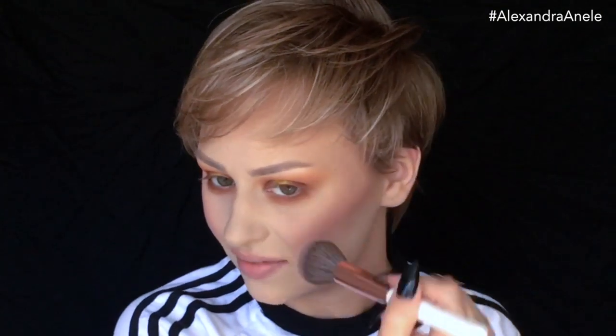So I don't know if you guys can see much of a difference, but it just ties in that peach and gold and adds a little more glow. Now, to highlight: my new, literal obsession. I'm done looking for highlighters because I found my perfect highlighter.